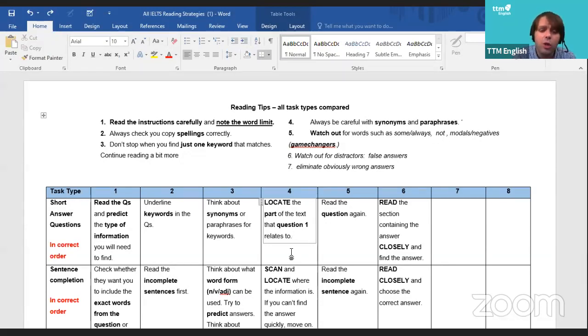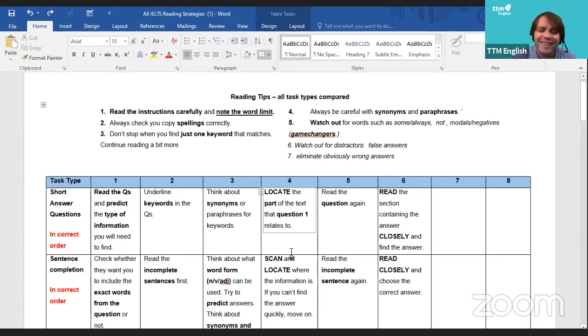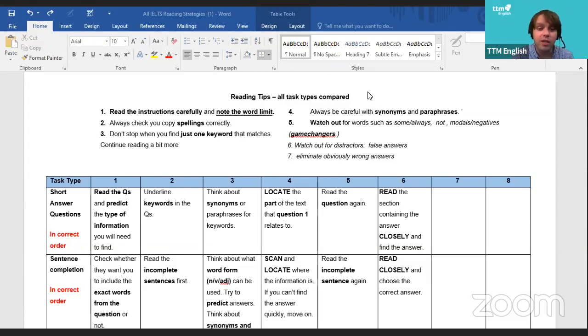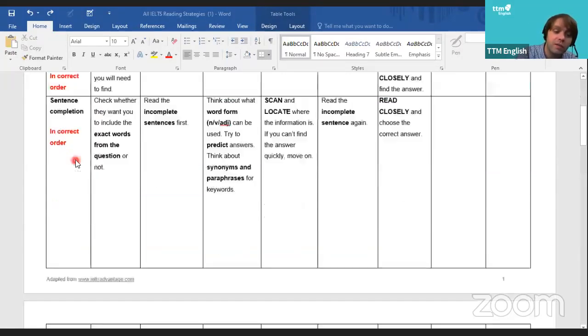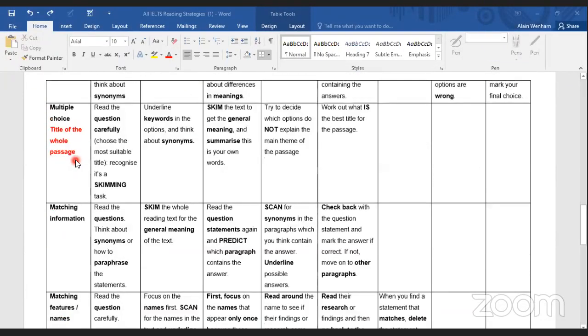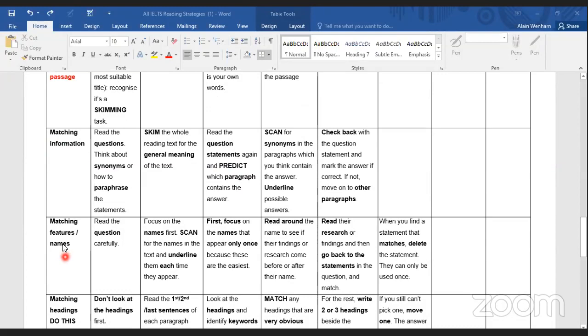For some people, who's good at reading here? Who's going to say yes? Would anyone think that, yeah, I'm okay, I'm not bad at reading? IELTS reading. Me. Okay, Shani. So for someone like you, where maybe you think, reading is not my problem, I need to practice writing, you don't need to learn all this. You just need to learn the ones that you find the most difficult. So do you have a type that you don't find very easy here?